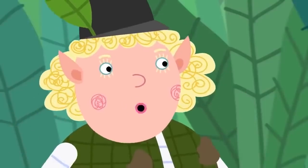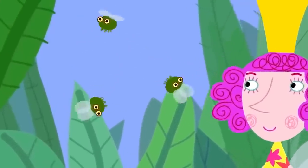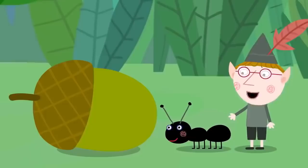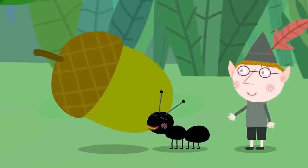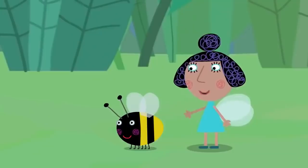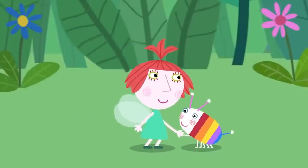Now, who'd like to show us all a trick? Oh, me first! My green flies can dance. Oh! Archie can lift really heavy things. Wow! Stanley can walk on his front legs. Ooh. Bobby B can do a somersault. Whoa! Foo-Foo can shake hands. Amazing!